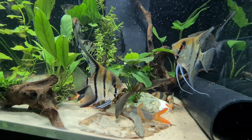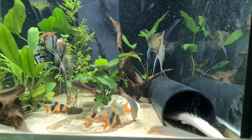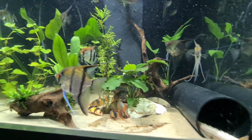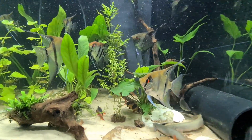Everything seems to love all the plants in there. For the angelfish as well, if there's any bickering between a couple of pairs, they've got plenty of places to go to break line of sight. The fights don't ever seem to get nasty, which is really good.